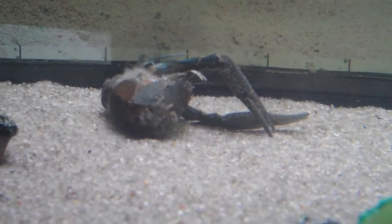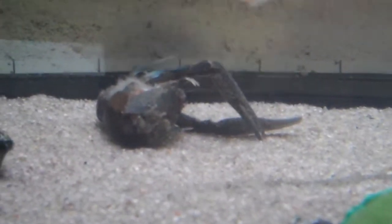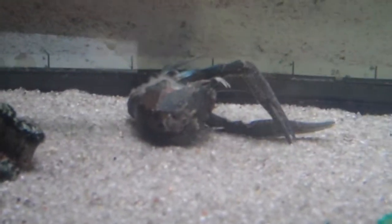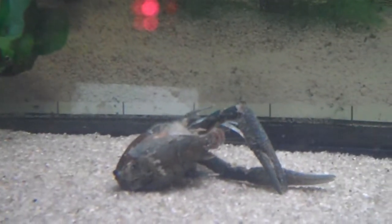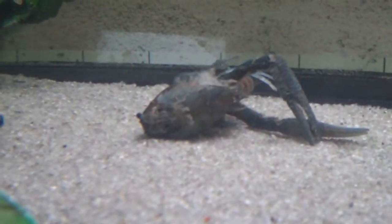And soon I think he will eat his own skin. He will let it come off, and then I do believe that they eat their own shells. There he is, working his own way out of his own body.